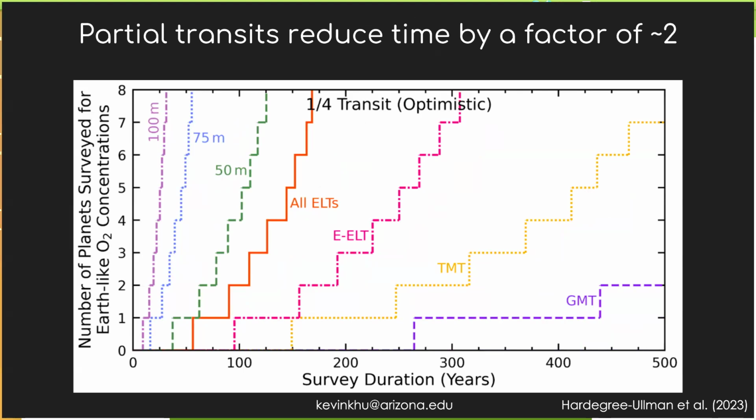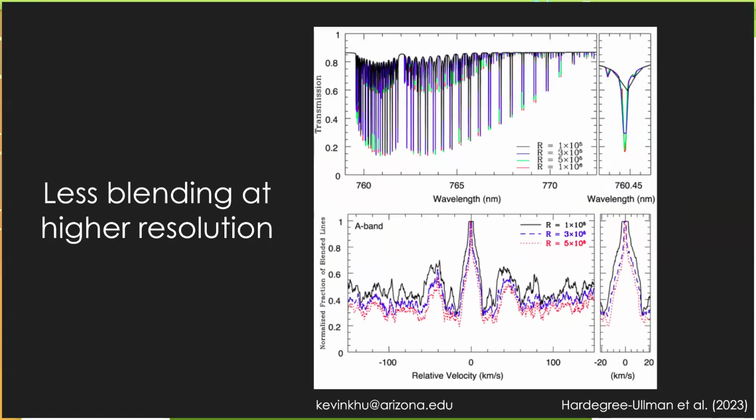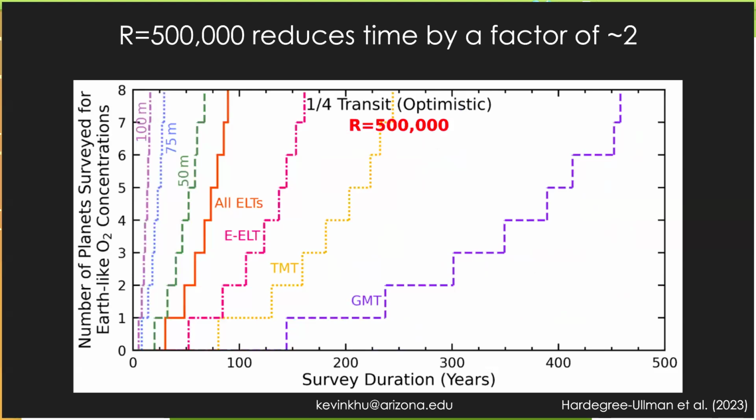Well, let's think about an even more optimistic scenario. What about a higher resolution instrument? If we go from R of 100,000 to R of 500,000, the oxygen lines get narrower and deeper, and so there's less effect of blending at high resolution. So you can potentially observe at more times. So our most optimistic scenario again reduces our time by a factor of 2. If we require only partial transits and go to super high resolution, now we're talking about 25 to 30 years for a single oxygen detection. You can maybe convince people that that's worthwhile, but it would be kind of a hard sell.